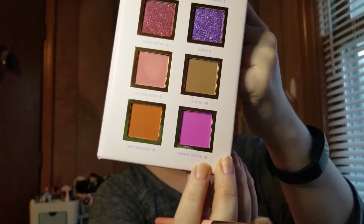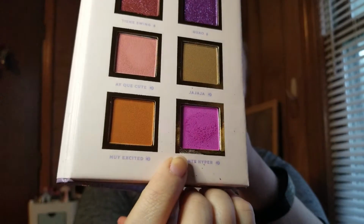These eyes are not going to look anything alike, and I'm not trying to. Now we're going to go in with Ponte Hyper, which is the very bright pink purple. I'm going to take this same brush. There is a bit of kick up in the pan. Just a heads up, I don't think it's that bad. I think it's a pretty average amount, but again, I like pointing that out because I know some people want shadows that there's like none at all.